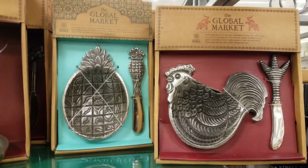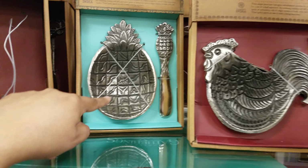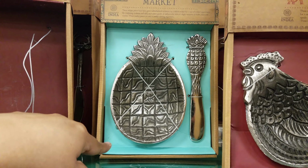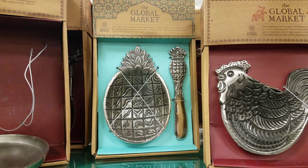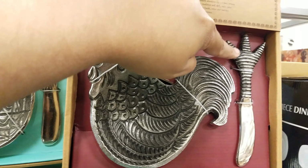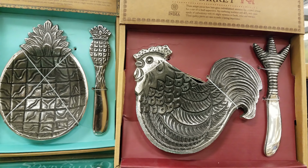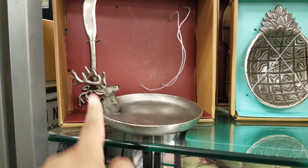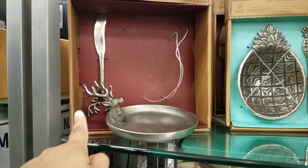So I found these really neat pieces right here. I'm thinking this is going to be a butter dish or something, because you do have a butter knife. And it's the global market. It says handcrafted in India. These are going to be $13. But look at the rooster. And then look at the, yeah, that's funny. And this one has a pineapple. And here's a deer one. Or what are these called? Elk or deer? It's a deer.